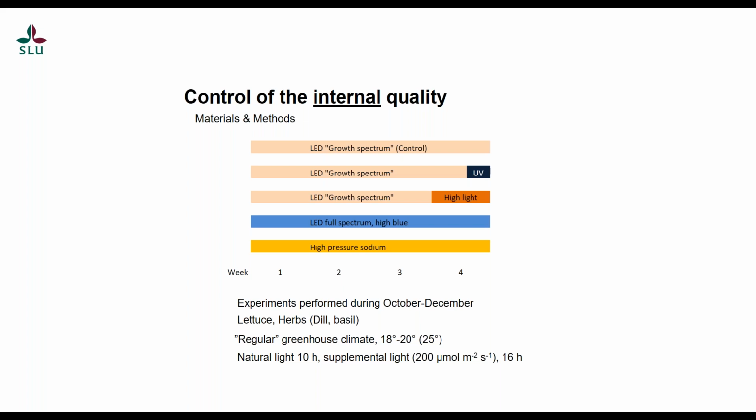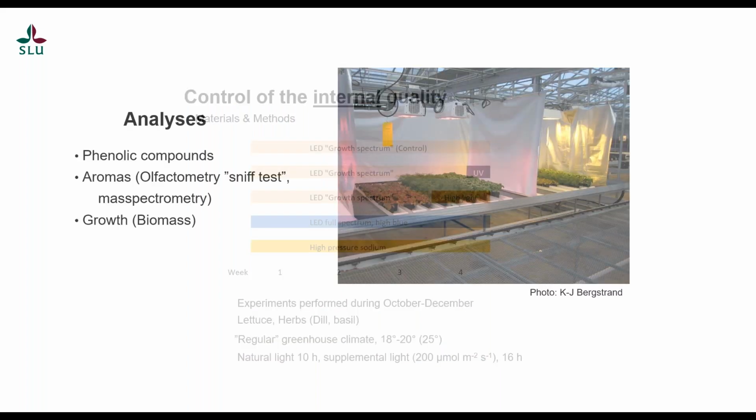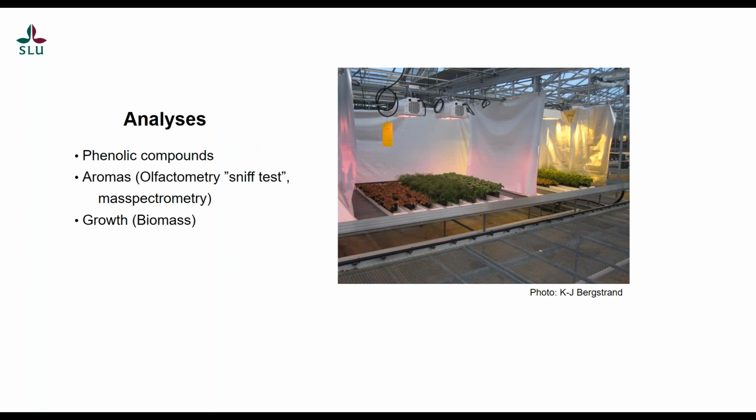And the temperature was the regular greenhouse climate, so 18 to 20 degrees, and on sunny days up to around 25 degrees air temperature. We had natural light for 10 hours per day, and the supplemental light at 200 micromoles per square meter per second for 16 hours per day. So this is just a view from the research greenhouse here at our campus and what the experimental setup looked like.